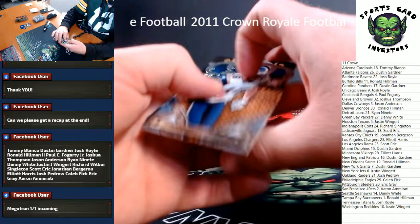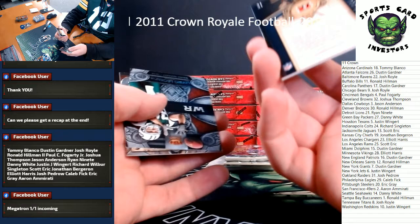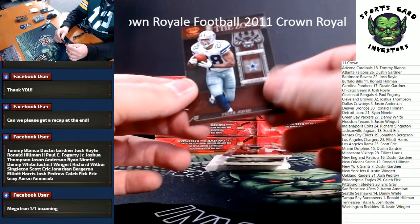We got a die cut of Brian Cushing, not numbered. We got a rookie jersey relic, AJ Green, not a bad one. Numbered out of 299 for the Bengals. Paul Fogarty, there you go, Paul. Got your guy. Rookie of Roy Helu and Felix Jones, base inserts.